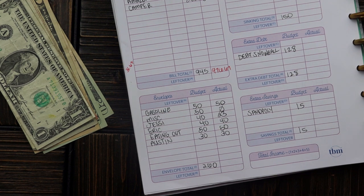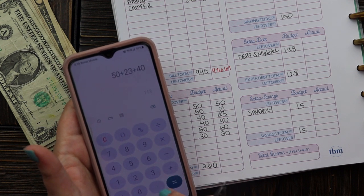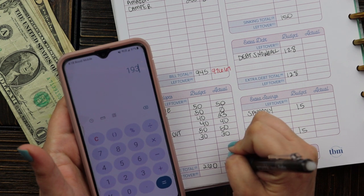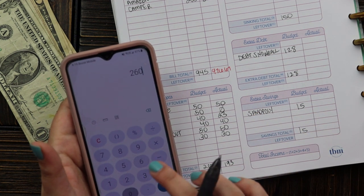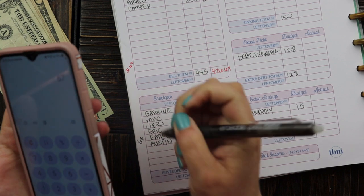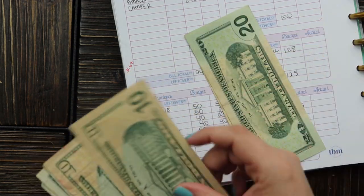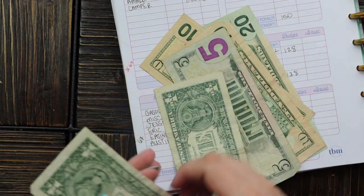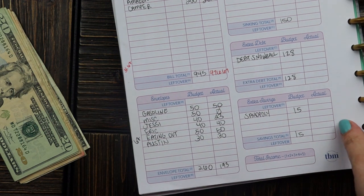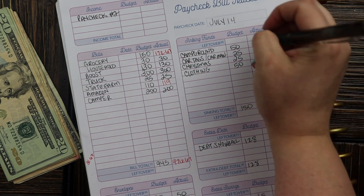So, to add this up, 50 plus 23 plus 40 plus 50 plus 30 is 193. 260 minus 193 is 67. So I have 67 left in this category. Let's just count it and make sure. 20, 40, 50, 60, 65, 66, 67. So that's perfect. And the rest of these numbers came out as planned, as always. This side of my planner always is as budgeted.